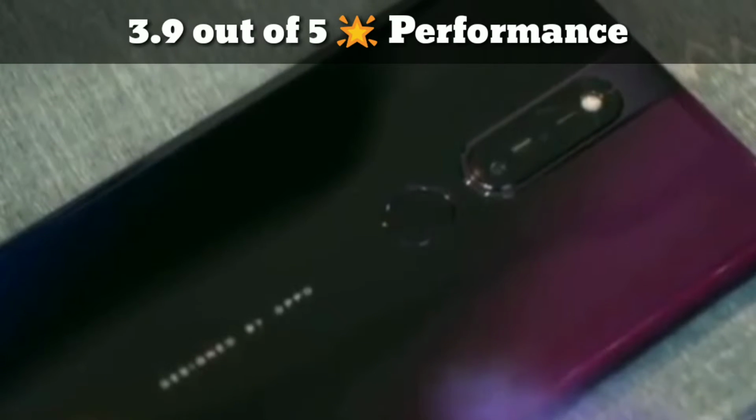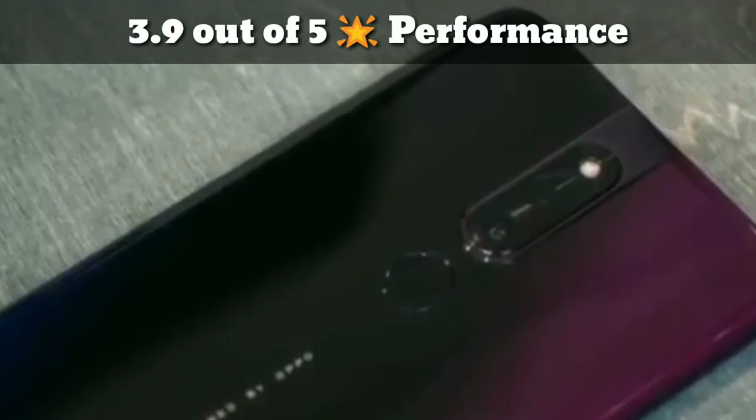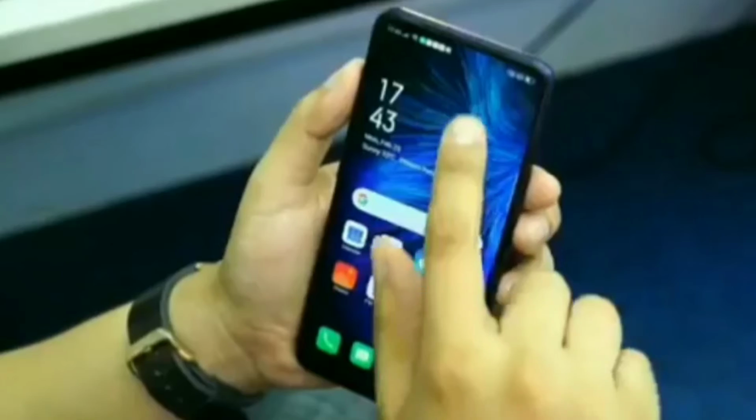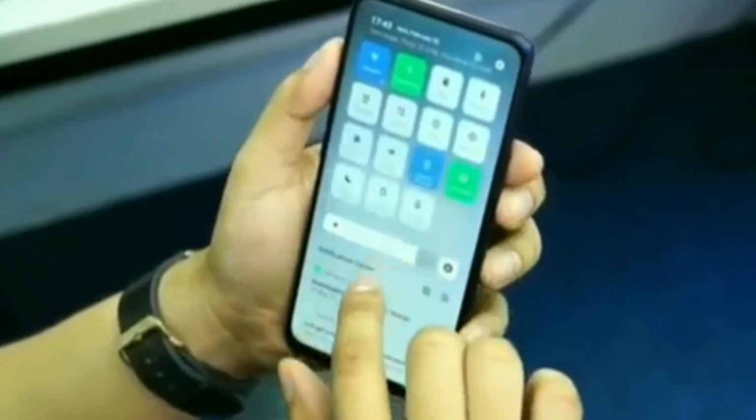It is having MediaTek Helio P70, the same processor which was in the Realme 3, and the processor is decent. While a 10,000 rupees phone is having USB Type-C port, this one is having micro USB port. This is disappointing. We'll thank Oppo for not omitting the 3.5mm audio jack.